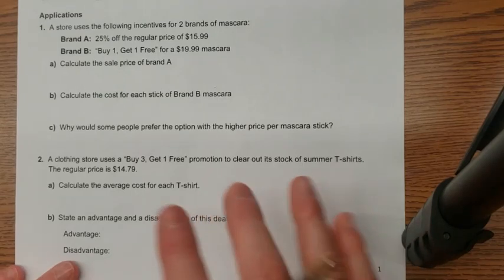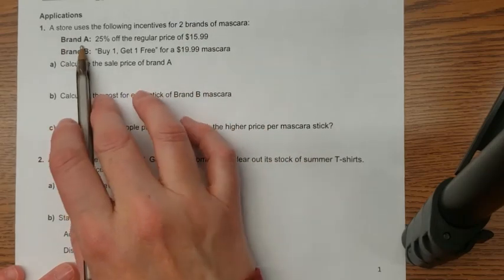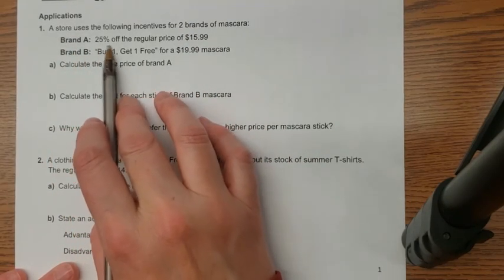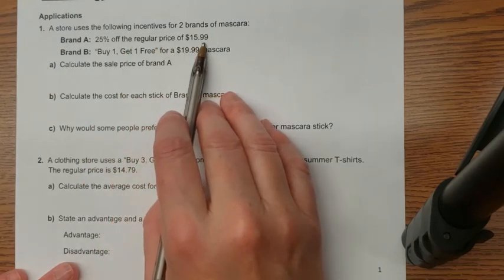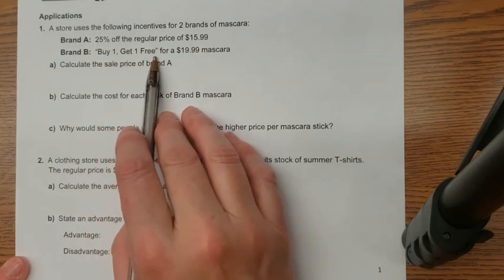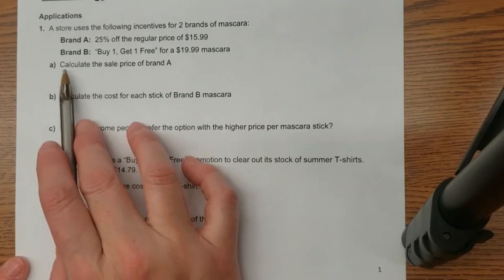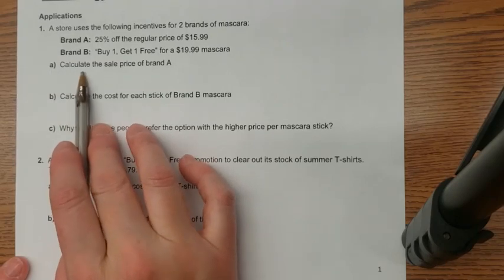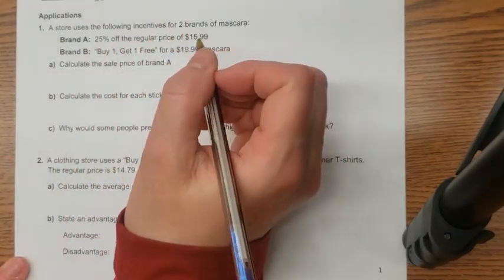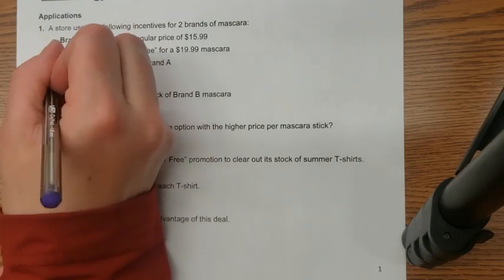It says a store uses the following 2 incentives for 2 brands of mascara. Brand A, so we're going to compare A to B. It says 25% off the regular price. Brand B says buy one, get one free for $19.99. All right, so let's start with this. A says calculate the sale price of brand A. So let's do that. We know that it's 25% off.